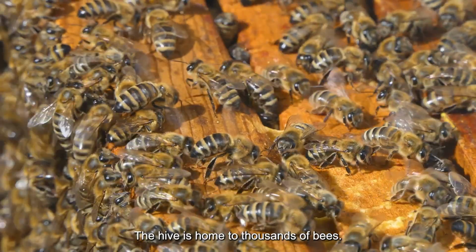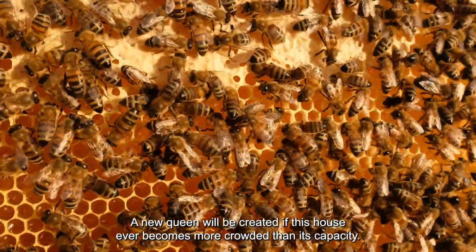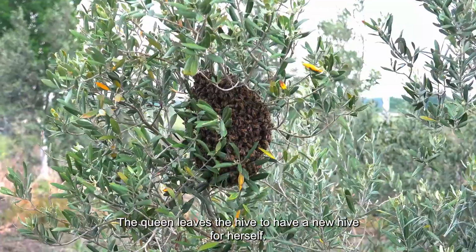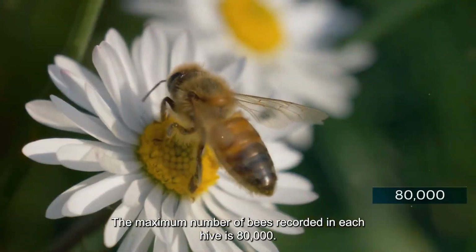The hive is home to thousands of bees. A new queen will be created if this house ever becomes more crowded than its capacity. The queen leaves the hive to have a new hive for herself. The maximum number of bees recorded in each hive is 80,000.